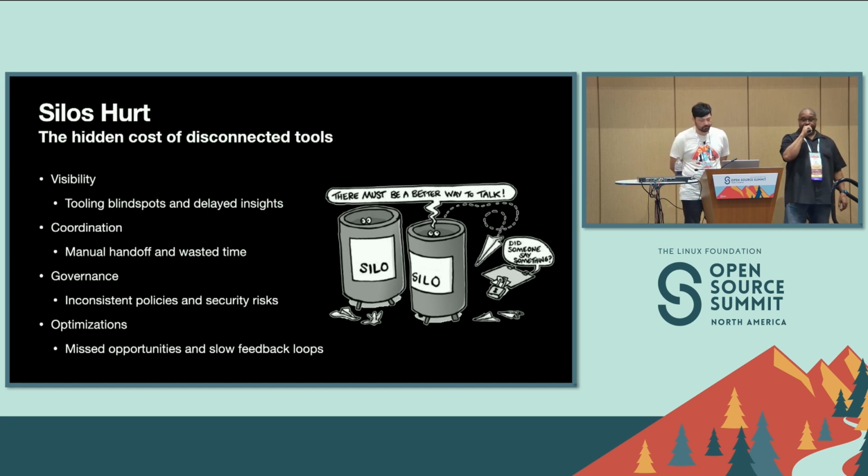Third, there's a governance problem. Implementing consistent policies across disconnected tools means duplicating logic in multiple places, creating maintenance nightmares. And finally, there's an optimization problem. Without end-to-end visibility, you can't measure, let alone improve your overall delivery performance.